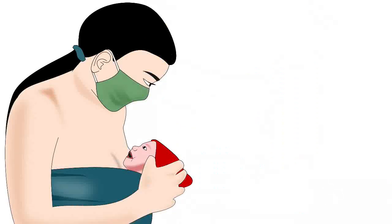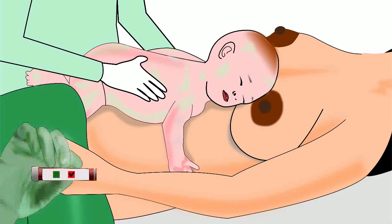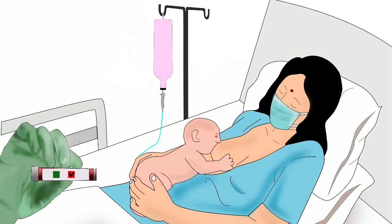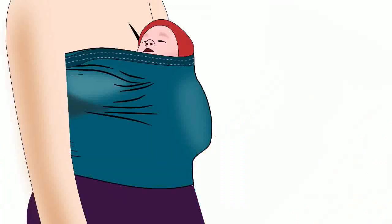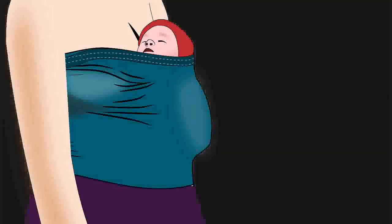Another important practice is skin-to-skin contact between the mother and baby. It must start immediately after birth, even if the mother has COVID-19. This will help in initiating breastfeeding. Kangaroo mother care should be performed throughout the day and night.